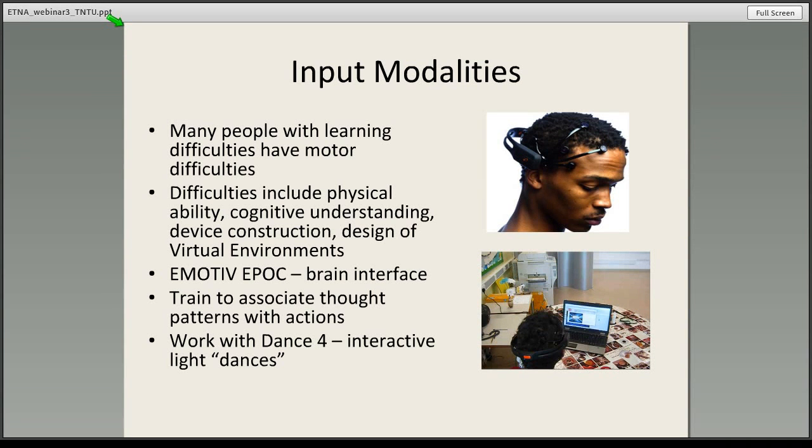What we're finding, and since I've been at the school, which is 15 years of research, is that young people are coming through with much more complex physical and compound sensory disabilities due to much better neonatal care at local schools. So we always have to work harder in order to develop new input modalities for these students.